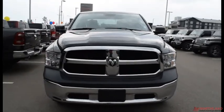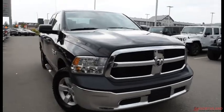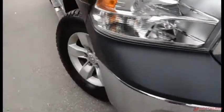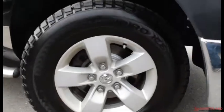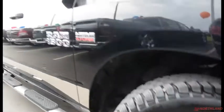Today we're taking a look at a 2014 Ram 1500 ST Quad Cab. Under the hood we have a 5.7 liter V8 Hemi and a 6-speed automatic transmission. This guy's in black. It looks great. You do have the chrome accenting up front as well as your chrome bumper. You do have halogen quad headlights right there, and coming around the side we do have our 17-inch rims with our tires there. Lots of tread left on them, and the rims look very nice as well.